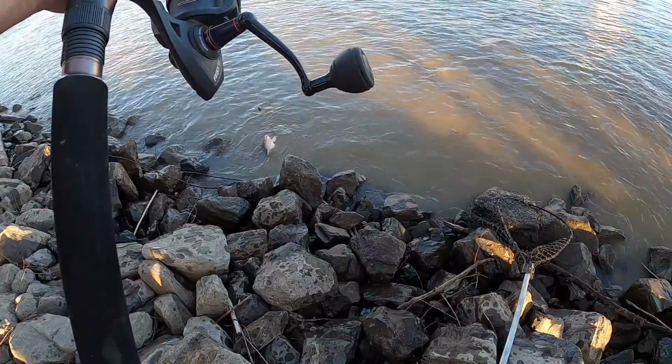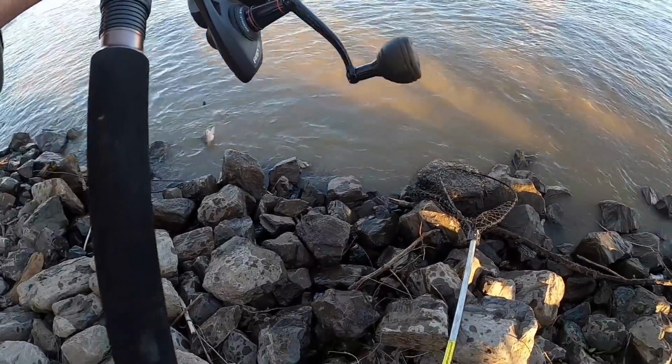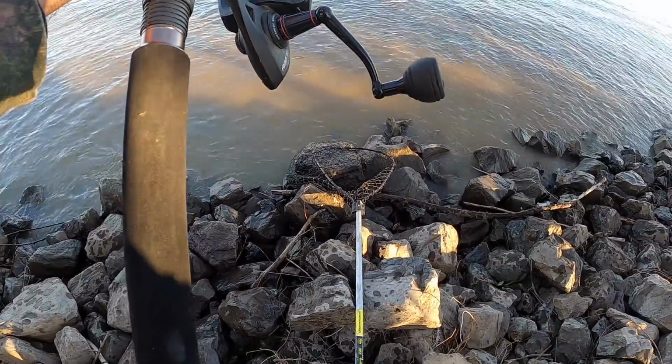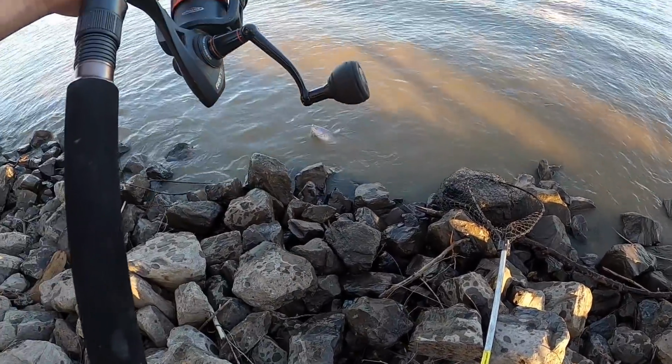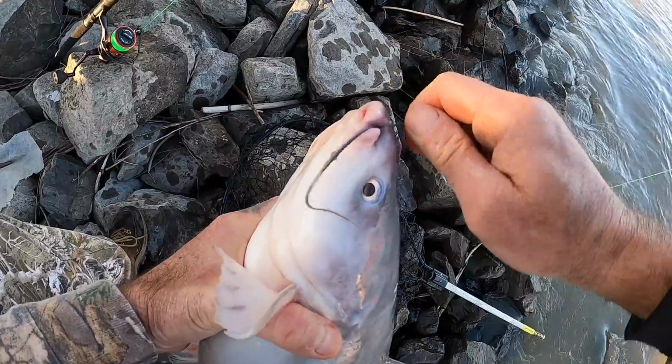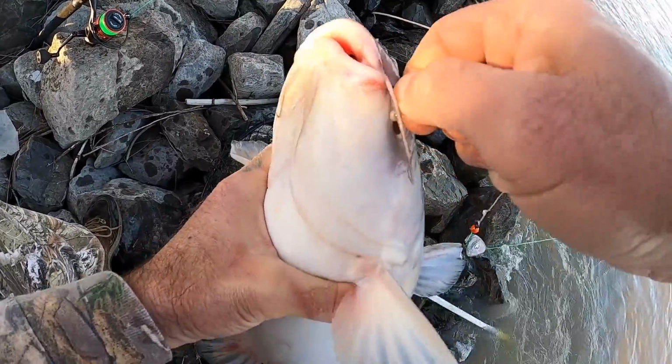Wow, but that was cool. I didn't expect to have such a bite when I was talking. I went from about falling off the rocks to catching a fish here. That's pretty cool. Decent hook set. Decent hook set right in the corner of the mouth.